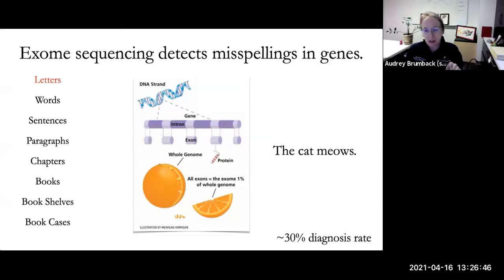Now we're going to talk about exome sequencing, which is the next step in our diagnostic pathway. This approach asks a really different question. We're asking if there are any misspellings in any of the genes. So we're looking at the level of letters, and we're only doing it in a select part of the genome, the part that's called the exome. You might have heard the term junk DNA. That was a popular term maybe in the early 2000s, where it was really referring to most of our genetic material.